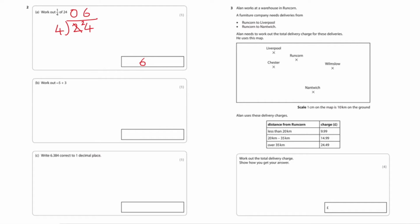Can you see that I'm showing the working out at every given opportunity? This ensures you get all the points. I mean, this is only a 1-point question, but as you can see later on, there's a 4-point question there, question 3. And if you show all your working out, you get all your points for that. Let's move to the next part of the question.